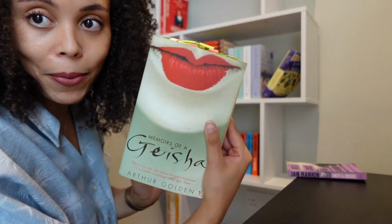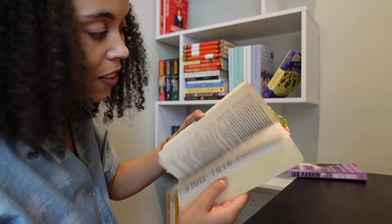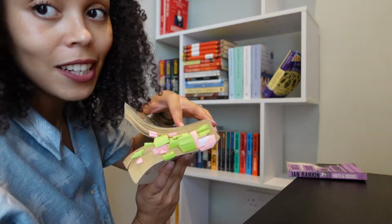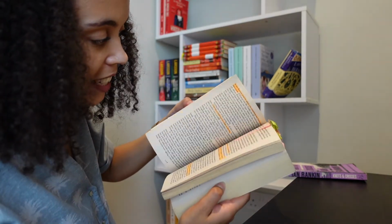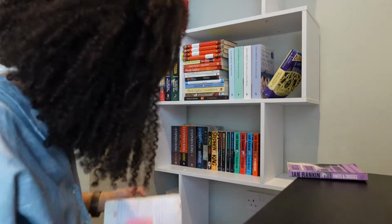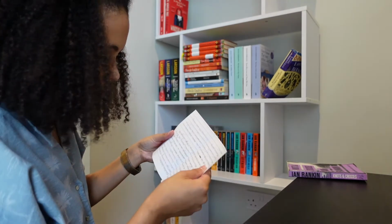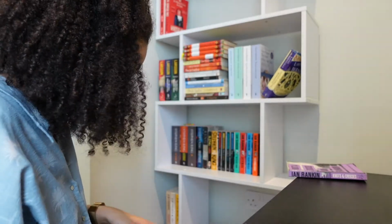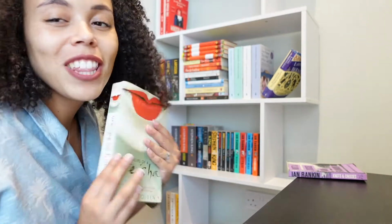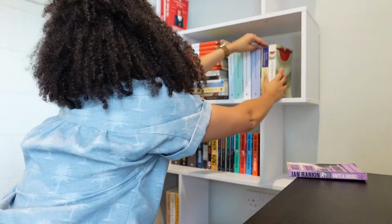Another favourite, Memoirs of a Geisha. Read it again when I was in high school. Wrote an essay on it, which is why there's markings and it's been highlighted and my notes. It's just a really loved book, you know. Never gonna get rid of this, never.